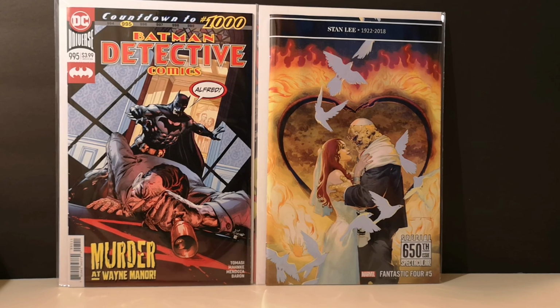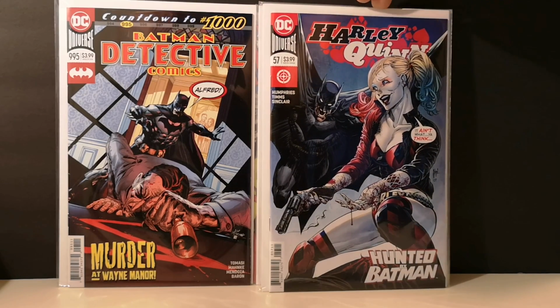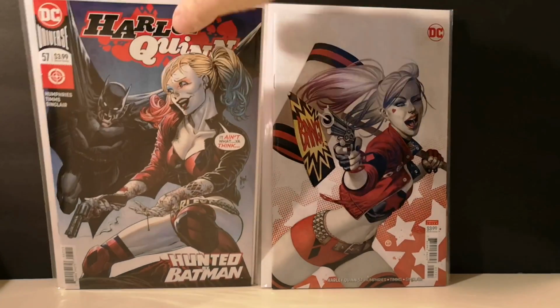Up next, I have a handful of Harley Quinn books. So we have issue number 57, regular cover, and issue number 57, the alternate cover, variant cover, cover B, however you want to call it.